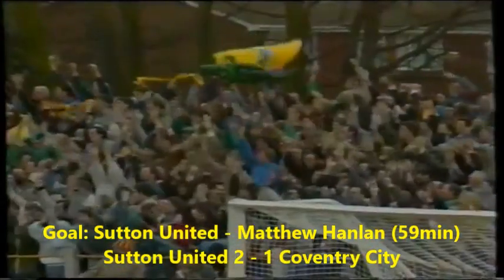Here's Dawson. Oh, and driven in! And number 11, Matthew Hanlon, followed that in. And Sutton have done it again from a corner kick, bringing this little ground to life once more. And the Coventry defence was standing still. They've restored their lead, and Hanlon salutes the crowd.